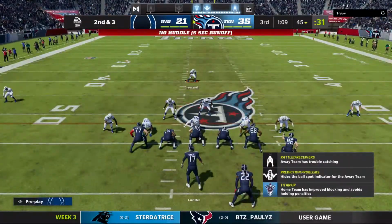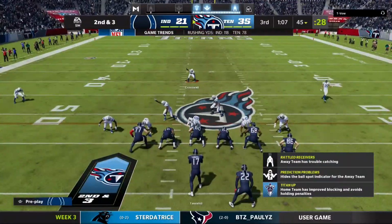The boy showing how tough he can be to bring down, just fighting his way forward to pick up 7 yards.